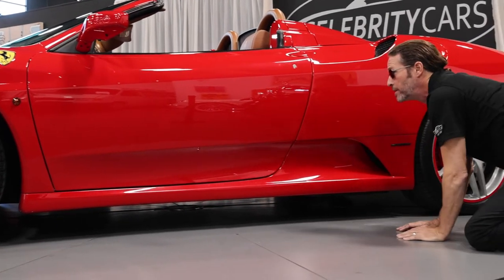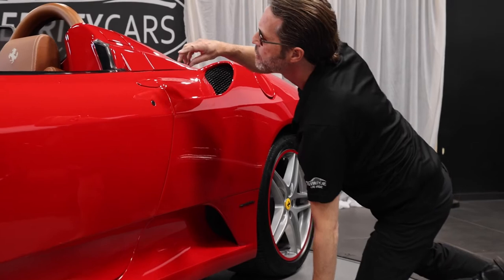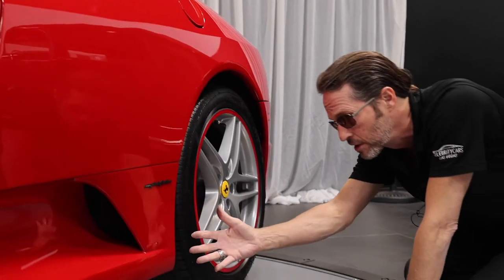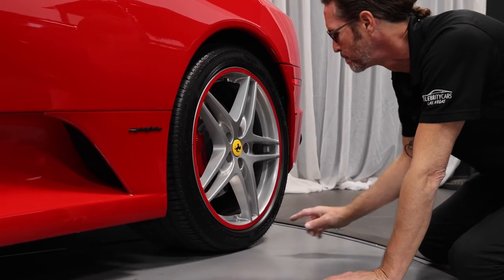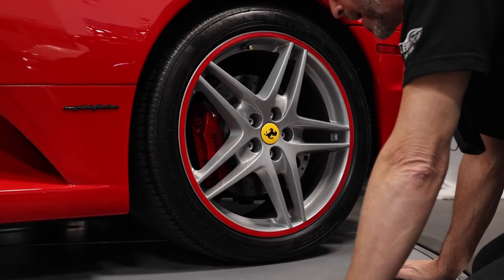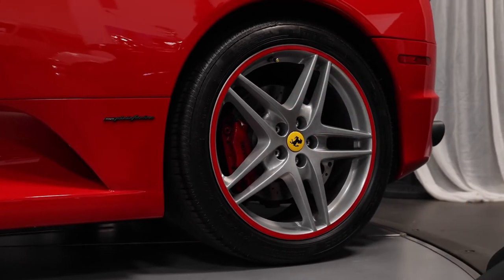Okay, continuing down the car, I'm looking for little dings, little dents. Door handle looks good. I don't see any major scratches or any bad things happening around the door handle, so that's awesome. All along down here, all this looks really, really nice. There's no surprises. This wheel, rear driver's side, no curb rash whatsoever. Red stripe looks good, fully intact. Brakes look good. Inside the barrel needs to be cleaned, but other than that, this is all really nice. No dings, no dents.